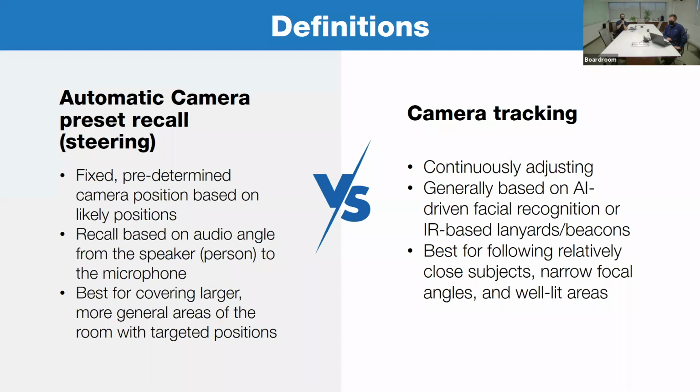So automatic camera preset recall means essentially that you are setting up zones in a given space that your speaker may enter, and based on the position of his voice in relation to the microphone, it will recall that preset. Now, the best use case for this is to get the camera in the general vicinity. What this is not for is production. You wouldn't use this in a big theater to do a live capture of a theater.